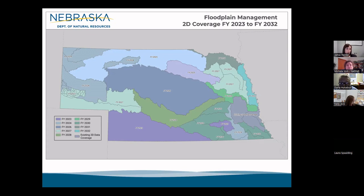So on this map, you'll see, if you can see my cursor, in FY23, which would have been the year that started October 1st for us, we initiated all of the Republican, and that was 2D BLE. And then we are doing data development in Turkey and the upper piece of Middle Big Blue. So we have a lot of enhanced miles in the Middle Big Blue. So we felt like it was a more straightforward watershed than, say, the Elkhorn, because the Blue is a little more stable, a little less subject to moving, but also would give us a really good taste of what it was going to take on the enhanced modeling side in two-dimensional modeling.